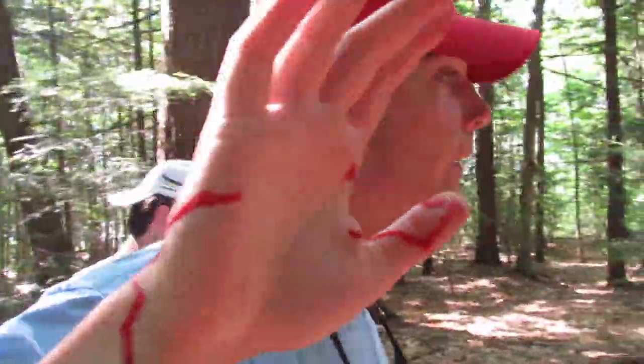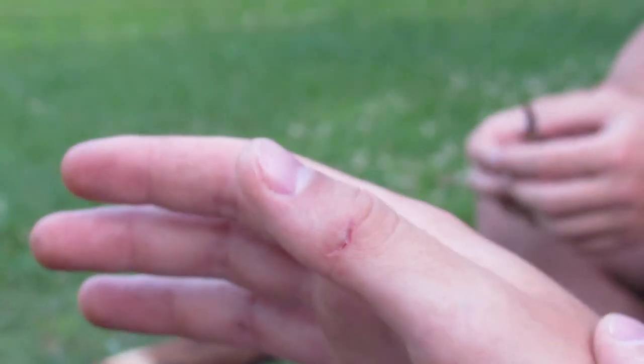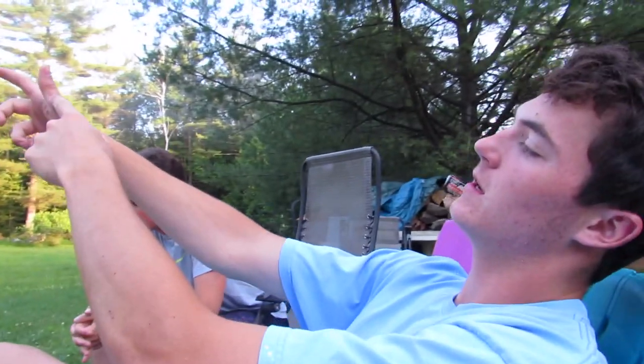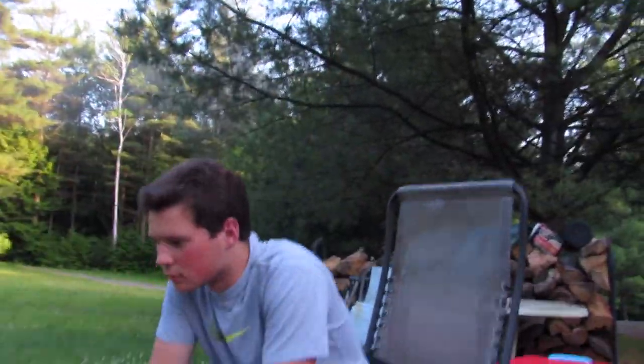I cut myself on the thumb trying to cut a limb off a tree, and I slipped and got a little blood going down my hand, but hey, that's just how the ball rolls. You can see there where I cut myself. I was holding a piece on a tree, and I was cutting a limb off, and I came down and just sliced my thumb with the tip of the knife. Classic. Little band-aid, little duct tape, paper towel action. Looks good. Nice and clean.